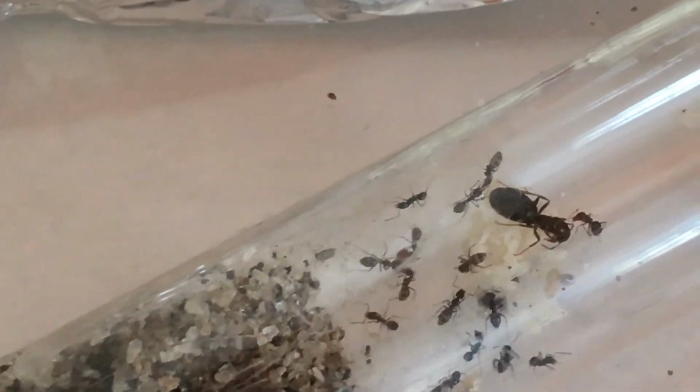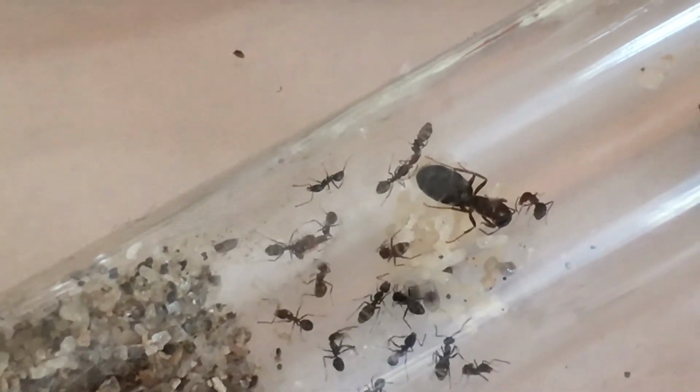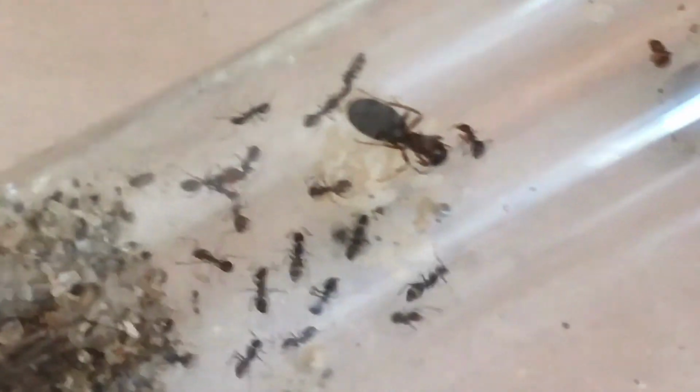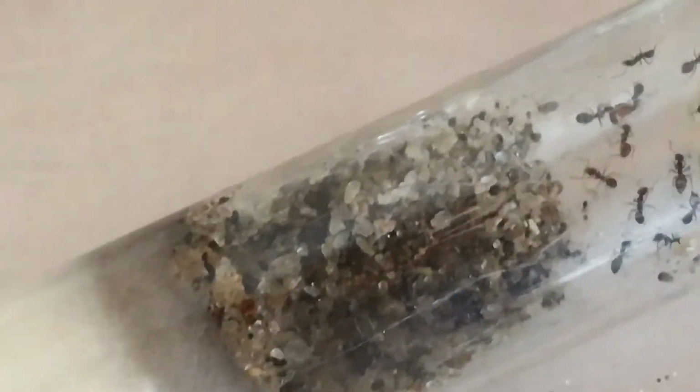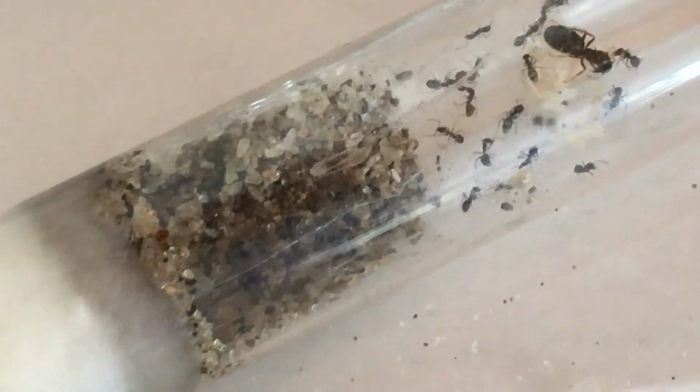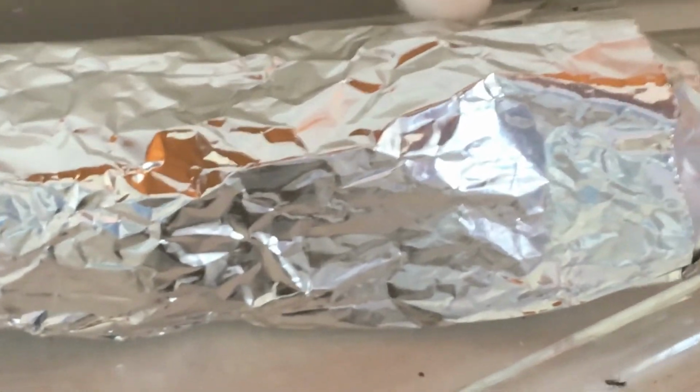Now, I'm super excited for once all this pupae turns into ants, because once it does, I should have at least 50 workers, I'd say, because it's so much. That pile of sand there is where they put all their fruit flies, and that black cotton is scaring me. I don't know what to do with that, but hopefully they'll move into the new tube I've got over there for them. But they probably won't, because you know ants are stubborn. Everyone knows. If you're an ant keeper, you know that ants are stubborn.